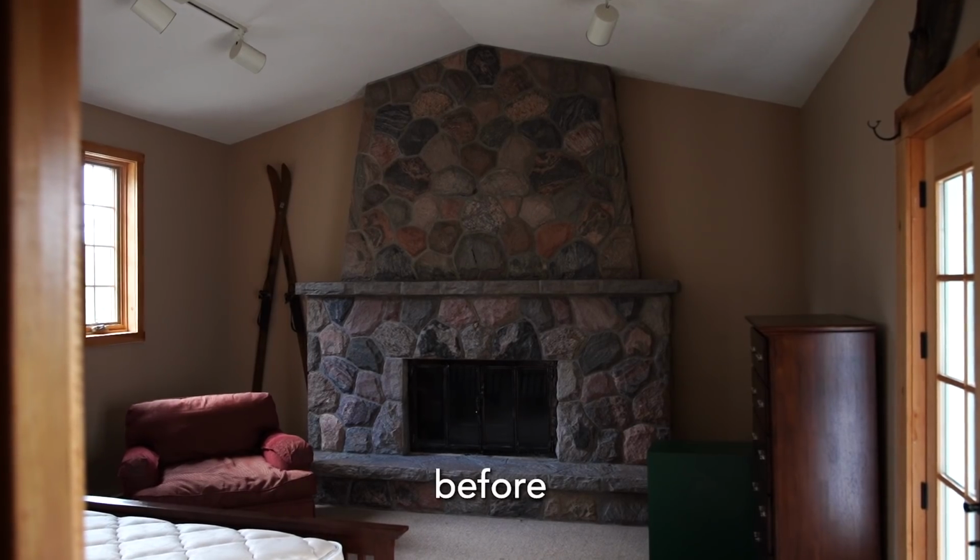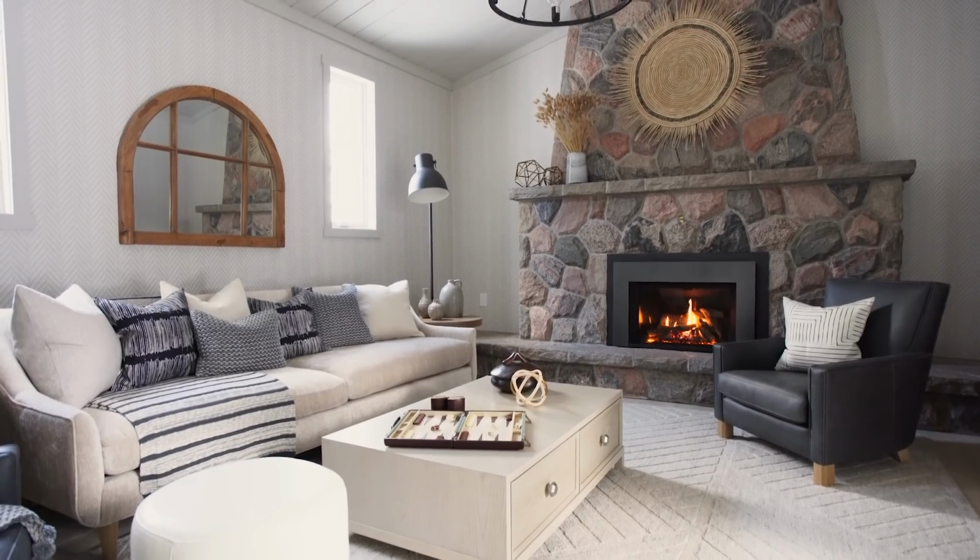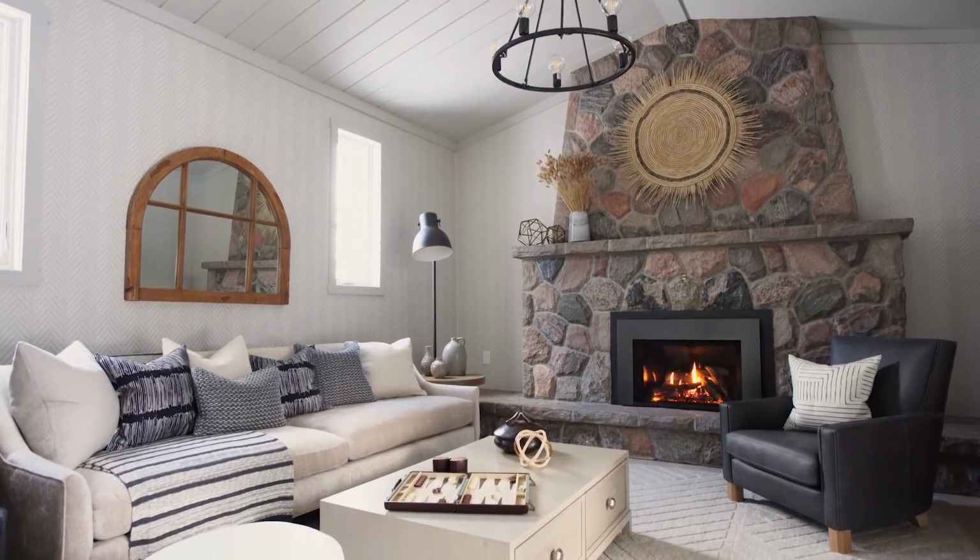One of the big questions is always, where do you start and where do you look for inspiration? Well, in this room, I wanted to think about what the room wanted to be. It's something that I talk a lot about. What does this room want to be? What does this space want to become? And how can it be most useful?